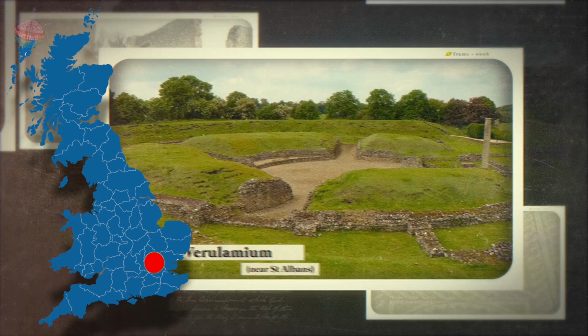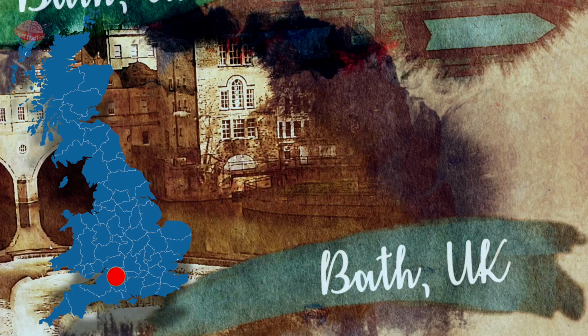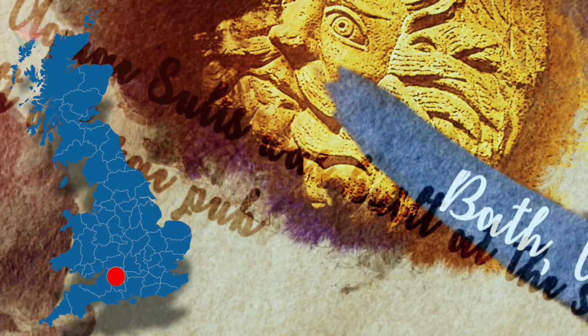Aquae Sulis, Bath. The town of Aquae Sulis was built at the site of a hot spring. There, the Romans built a large public bathhouse connected to a temple. Citizens of the town wrote curses onto lead tablets and threw them into the spring. So far, about 130 of these have been found.